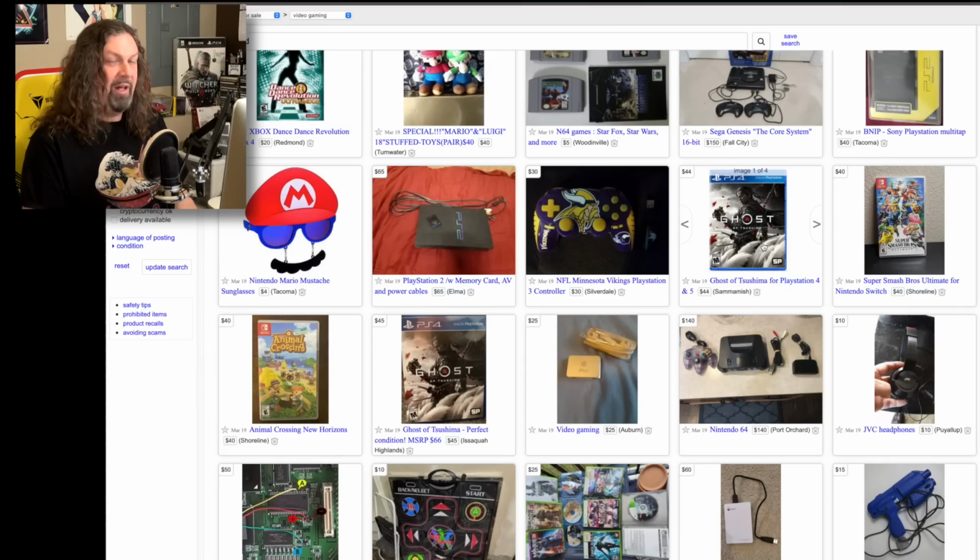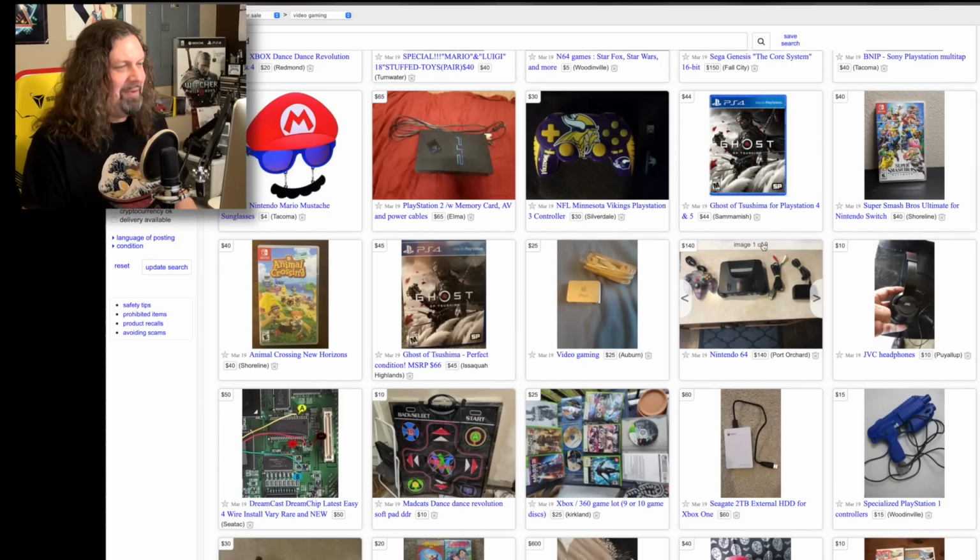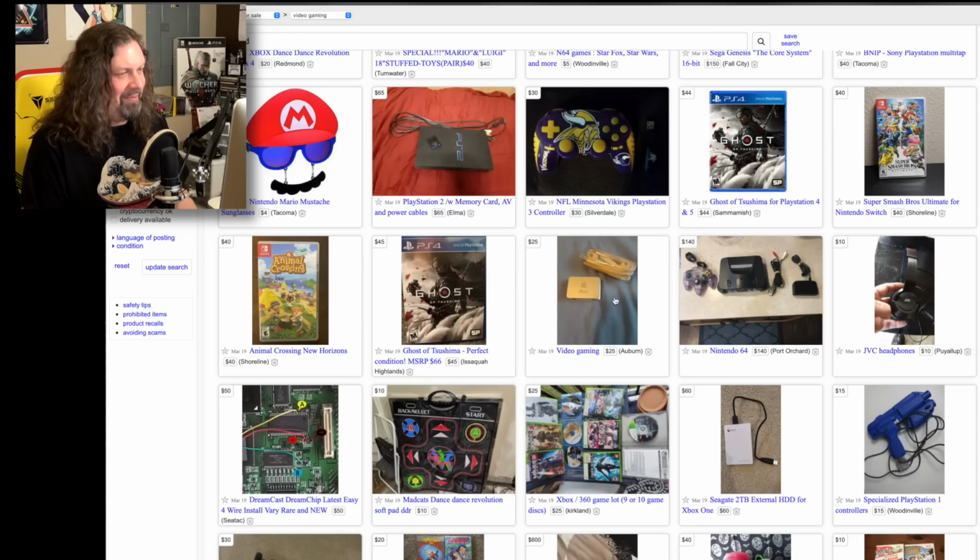I remember the first time I played Frogger was on one of these machines, probably in a Shakey's Pizza or something. By the way, if I'm missing anything on here, you'll let me know down in the comments. Last time I did one of these, you guys were screaming in the comments that I skipped over something really obvious.